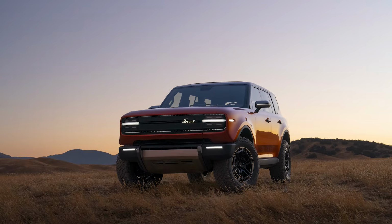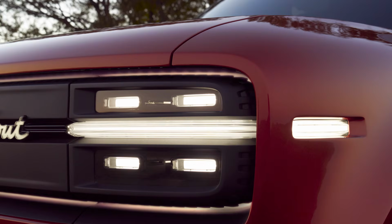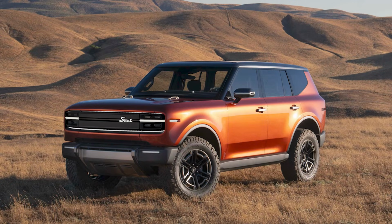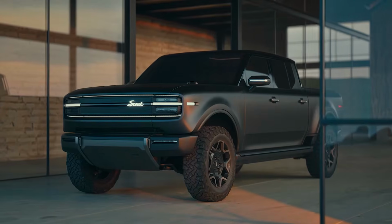The original design had these really elegant daytime running lights, the DRLs, that bled gracefully right into the metal of the body panels. Super sleek, super high-end look. The problem? Scout's chief design officer, Chris Benjamin, admitted that executing that at scale was just too intricate, too complex, and way too expensive to stamp.